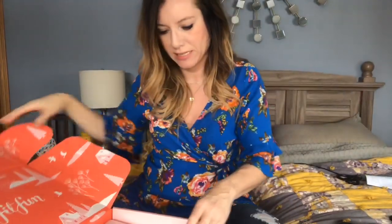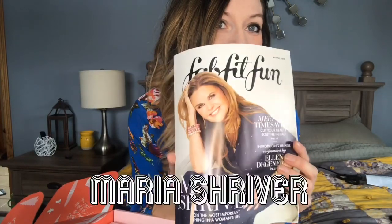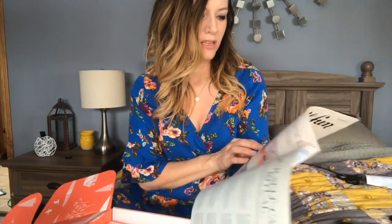I got a magazine, the FabFitFun Winter magazine. It has Maria Shriver on the cover. Is she just a gem? I will read that later. Looks like it has some fun articles, and it includes the items that are in your box. You can read more about those. Pass this on to a friend who would love FabFitFun.